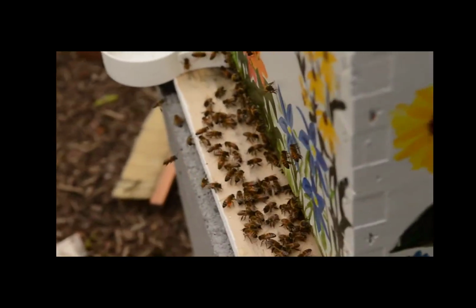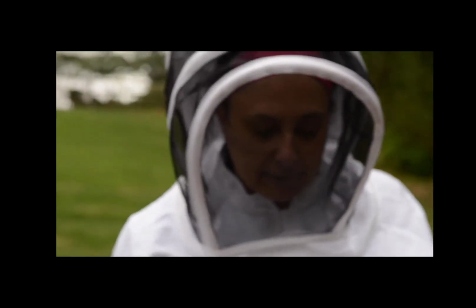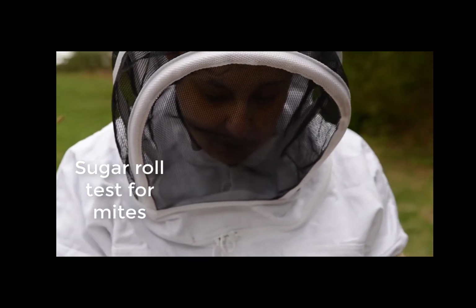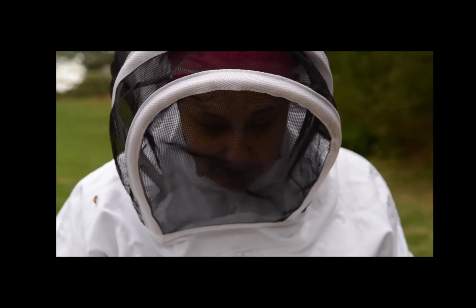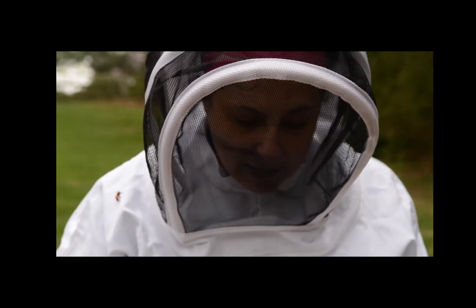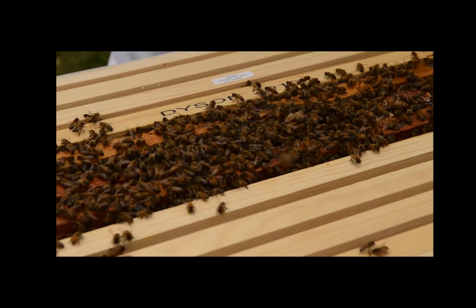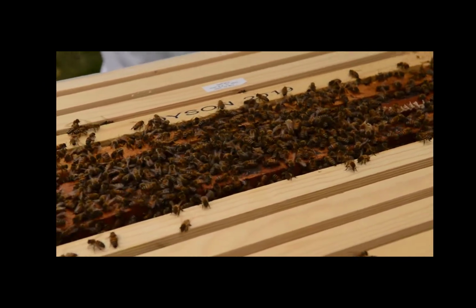So what we're going to do, probably in late May depending on the weather, is something called a sugar roll test. We'll take out a frame of bees, and we'll try to make sure that the queen's not on it. We will shake it into a basin and scoop out a fourth of a cup of bees. That's approximately 300 bees.